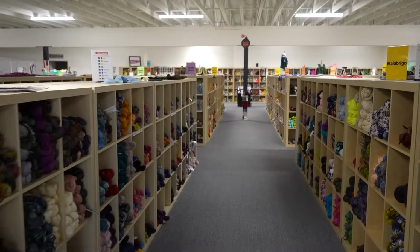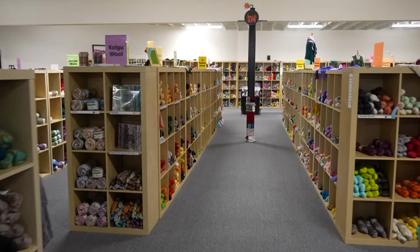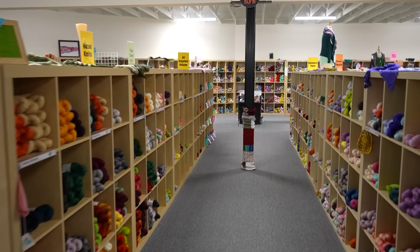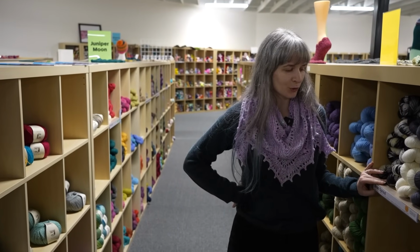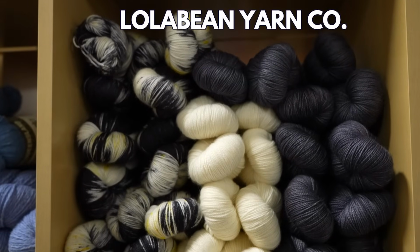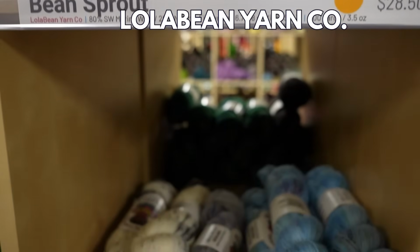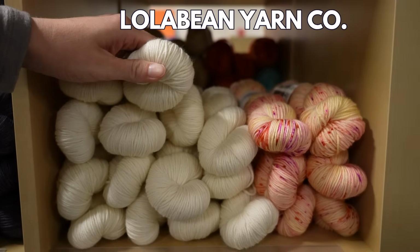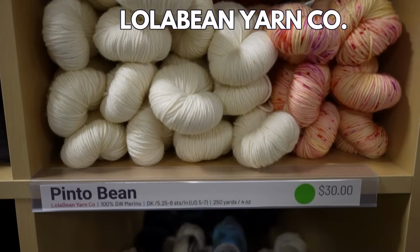Nice. I think we'll walk back because then you have a second layer of shelves and you have some hand-dyed yarns from the Southeast. Yeah. Here we have Lola Bean Yarn Co. She's our local Georgia dyer. We have her bean sprout base and her pinto bean base. Our shelves are looking a little low right now because we just had our Black Friday sale, but we're ordering some more soon.